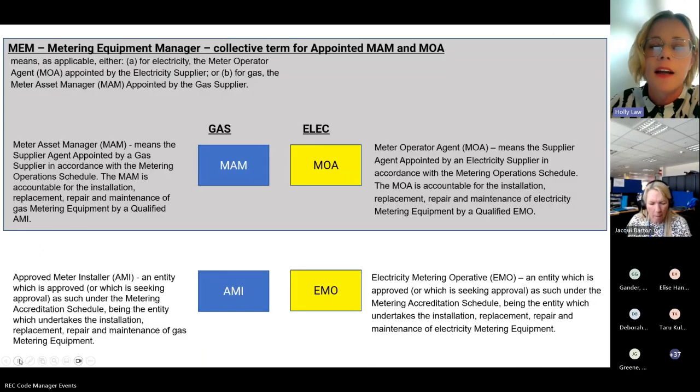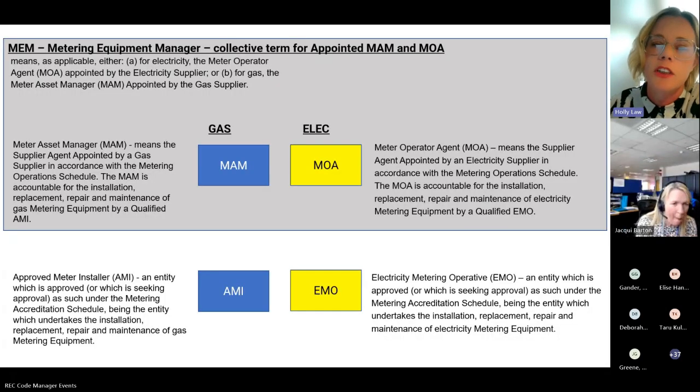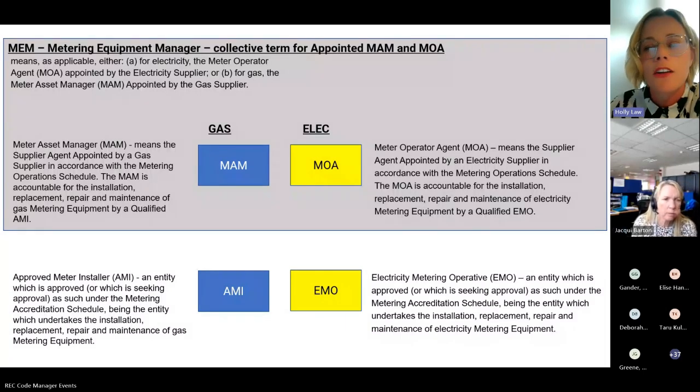And the next slide just provides a little bit more information around the distinction between them. So MEM, or Meter and Equipment Manager, is the collected term for an appointed MAM and MOA. And the definition within Schedule 1 means, as applicable, for electricity, the meter operator agent, or MOA, or for gas, the meter asset manager, or MAM.